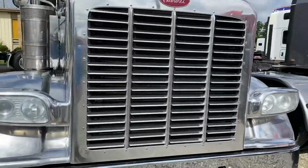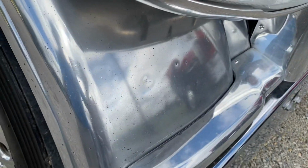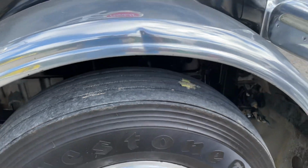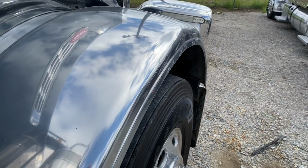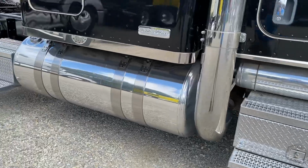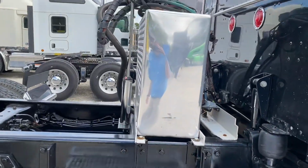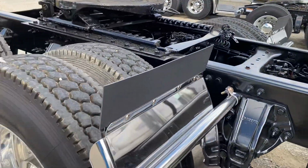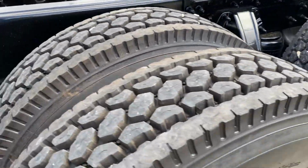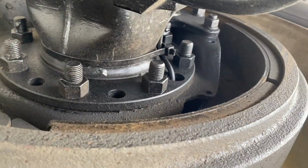Bumper and grill is in great shape. A couple small dings on the front there. It does have a single line wet kit. Practically new rubber on the rear. Good brakes as well.